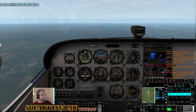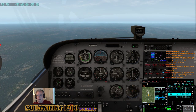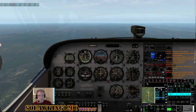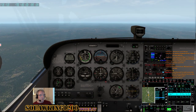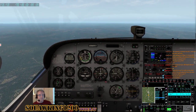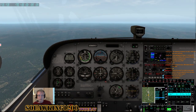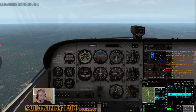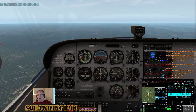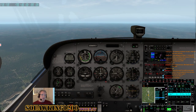I do like the fact that you can add chatter to the background, and you can download from liveatc.net chatter from your arrival airport and your departure airport, so you can get real actual sounds. You can pick the time of day. How accurate is it? I think it's pretty accurate as far as much as I know.